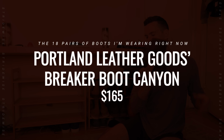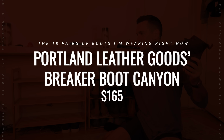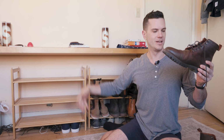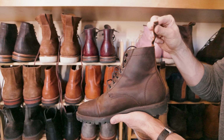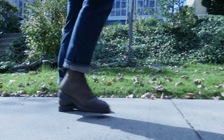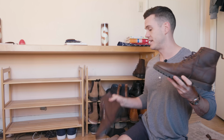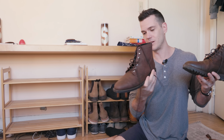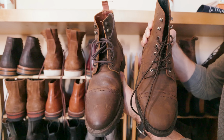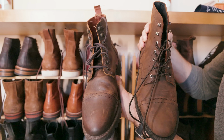This is the cheapest on the list. I should have said at the beginning, the boots on this whole list range from about $150 to $800. This is Portland Leather's Breaker boot. This is the cheapest because it is not resolable. They have this very interesting model where this is the next one. This is Thursday Boot Company's Captain boot. It is basically an identical boot. This one has more wear on it and it's got a different sole, but they sell one like this.